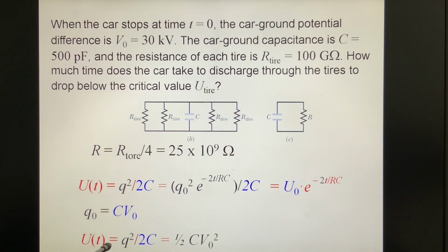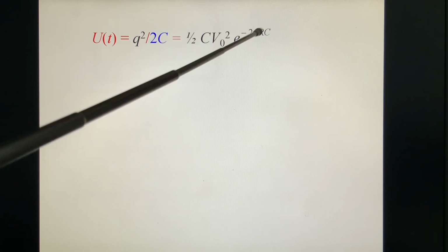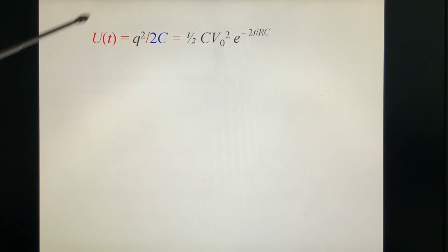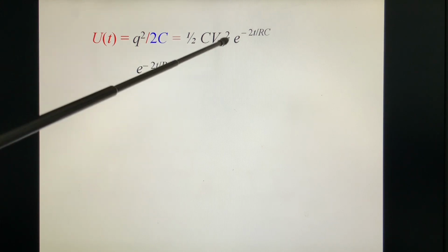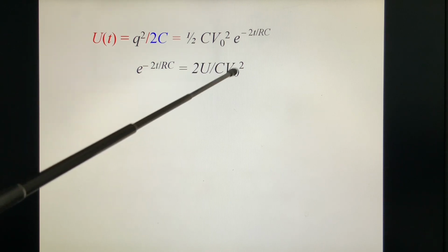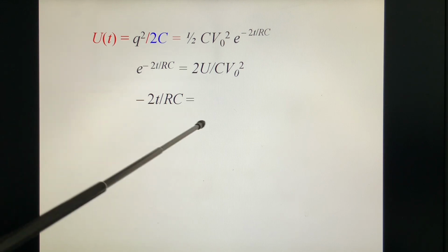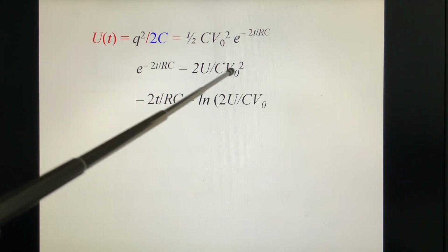So now we put this here. Initially, U0 is equal to half CV squared. Now we calculate U(t), equal to half CV squared e to the minus 2t over RC. From this, I get e to the minus 2t over RC equal to 2U over CV squared. And we know that this one equals the log of 2U over CV squared.